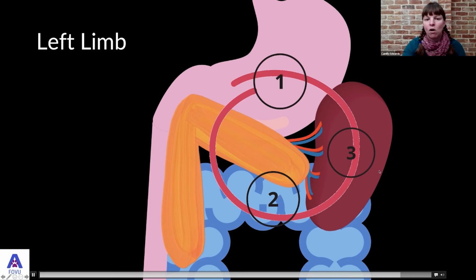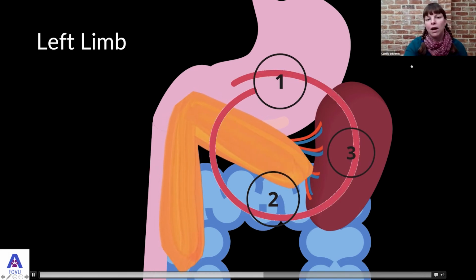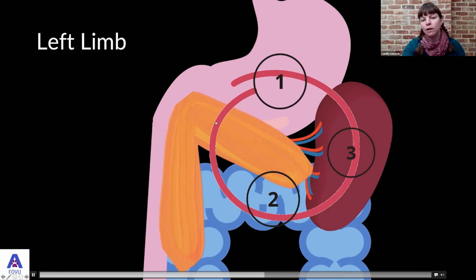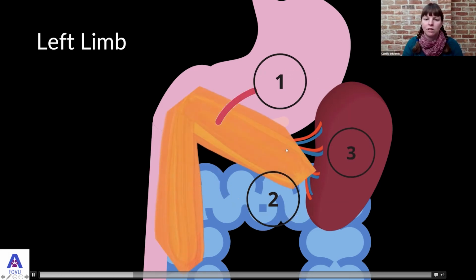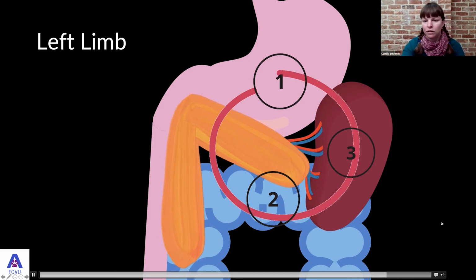So we're thinking about our landmarks again. The things that we're looking out for are the stomach, the transverse colon, and the spleen. So the left limb really follows the stomach up towards the splenic vessels, and on the other side we have the transverse colon.